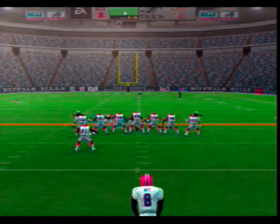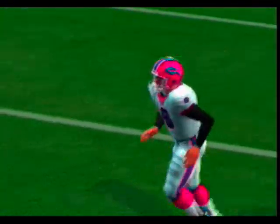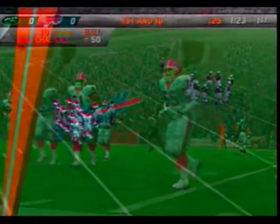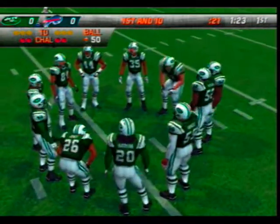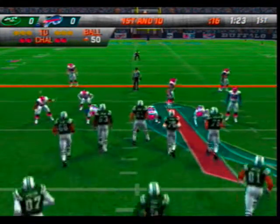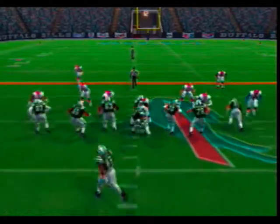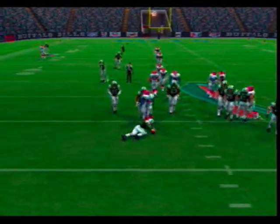Nothing happening on that drive, and they'll punt it away. They'll spot this one where it went out. First and 10. The 50. Ball on the 50-yard line. Closing in. He can't get away. He just couldn't avoid this.